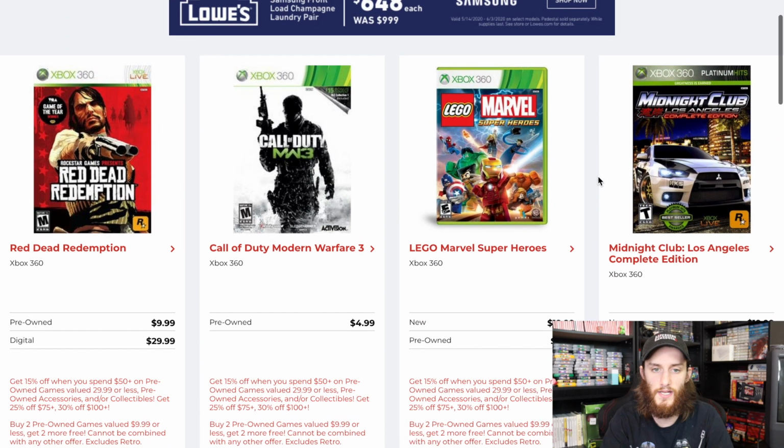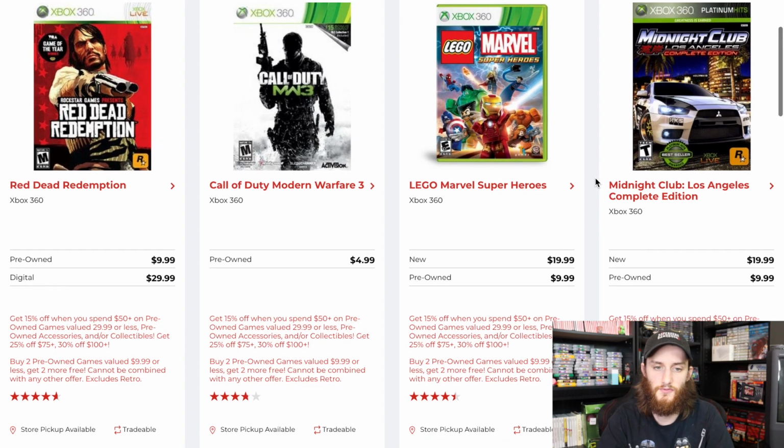So first off, we're hit with some best matches, and the first one is Red Dead Redemption for $9.99. That's a really good deal. I think that's an awesome game, and if you want, you could probably get the zombie DLC, Undead Redemption, something like that. I can never remember what it's called. It's so confusing. You could probably get that for under 25 bucks as well, and that might be better worth your money.